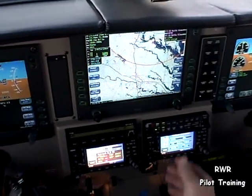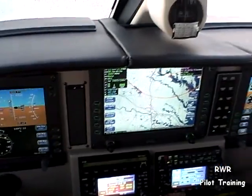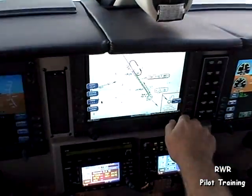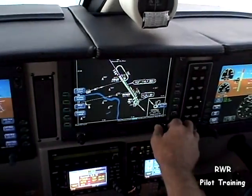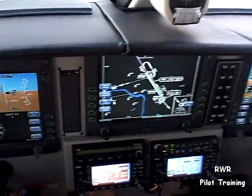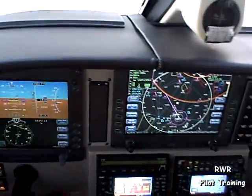Marker is armed on the audio panel. And it's time to bring up the chart. We should be coming onto the chart here. I'll switch to the night view. We'll be coming onto the chart here momentarily. I'll switch back to map until we do.